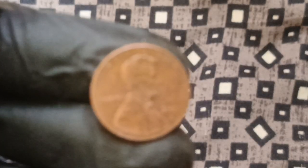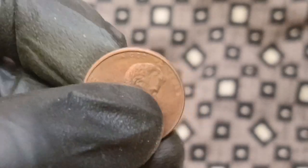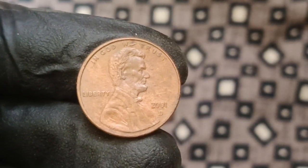And to understand why, we first need to look at the year 2001 itself, a transitional moment in US history where the Denver Mint was producing billions of pennies, but not all of them were perfect, since mass production always increases the chance of mistakes and misalignments.